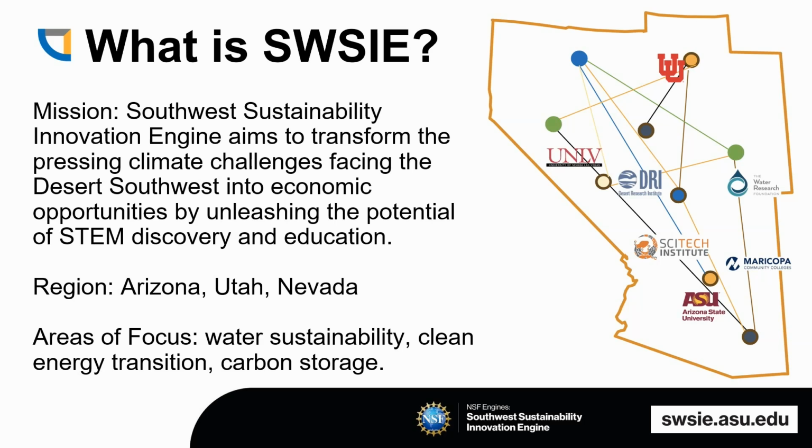And carbon. So I am going to pass it to my colleague, Sarah Hinners, the Director of Conservation and Research at Red Butte Garden, to talk to us more about visioning and where we are in the engine now.